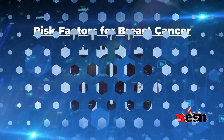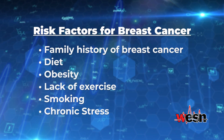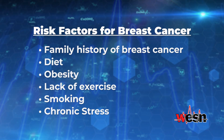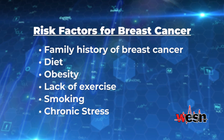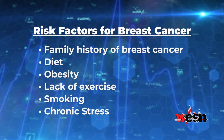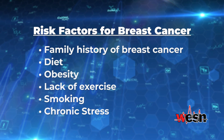So besides the genes, anything else can increase a woman's risk for developing breast cancer? Well, we know the biggest thing is, apart from the hereditary, which we don't know exactly what in the patient's hereditary background will predispose them to breast cancer. There are dietary, nutritional, and other factors, smoking, obesity. All of these factors can actually increase the risk of breast cancer, like it does in other types of cancers. But to actually identify a specific cause for breast cancer in all patients, we haven't reached that stage yet.